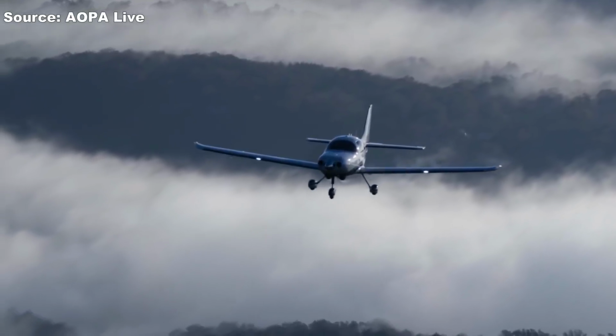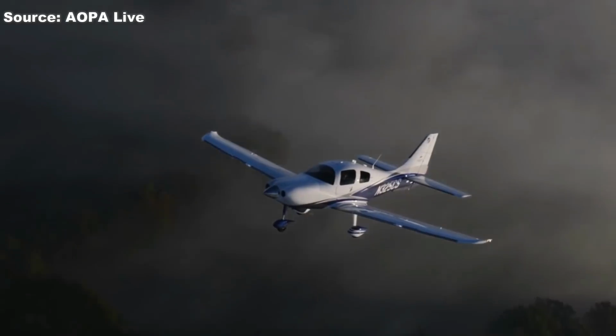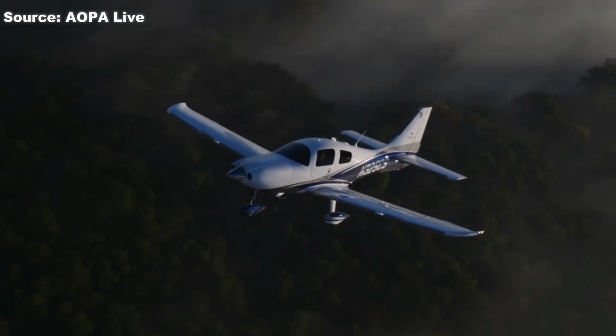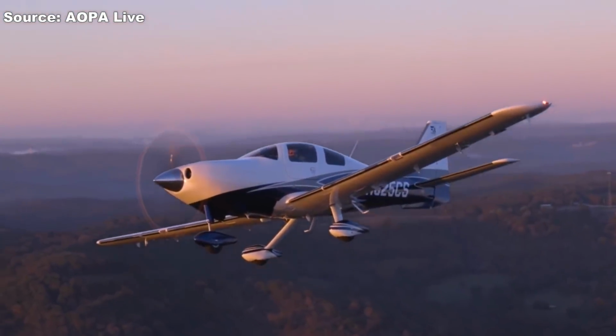Today we're going to explore a few new airplanes that are expected to hit the market in 2018. Now, these airplanes, the stats, performance data, and prices may change once they come into market, but as of right now, these are the numbers that we expect them to be at, okay?